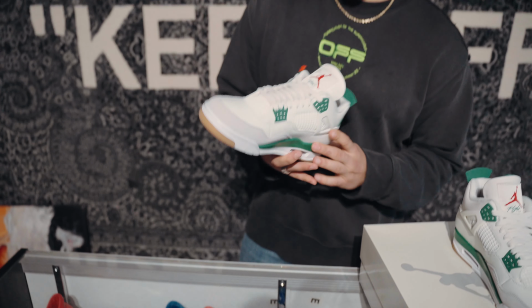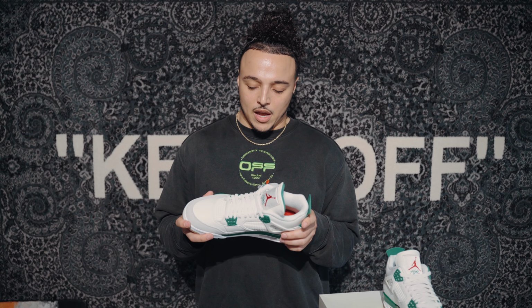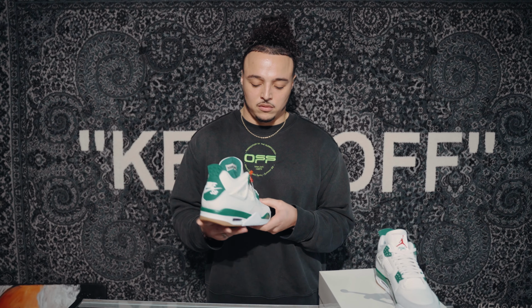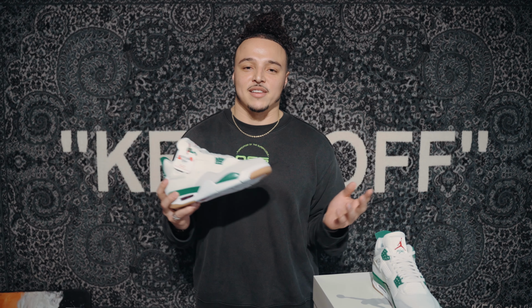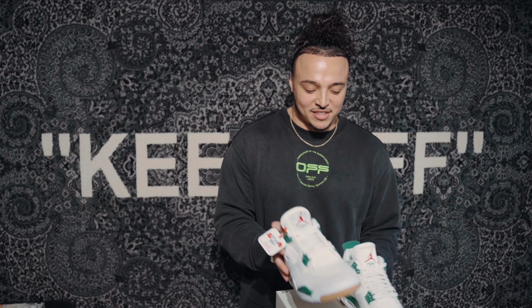This shoe is super fire. They say it's a lot more comfortable. I haven't got a chance to try these on yet, but I would rate these, if I had to, probably like a 9.3 out of 10. I definitely want a pair for myself. I said I was gonna stop buying sneakers, but they keep coming out with fire stuff. So I'm gonna have to add these to the collection.